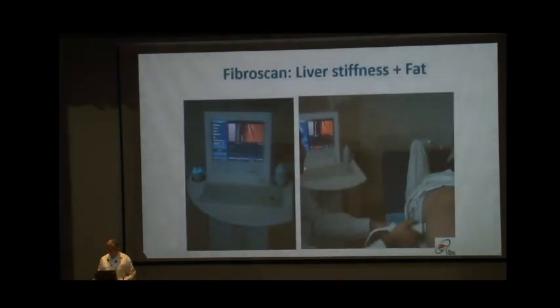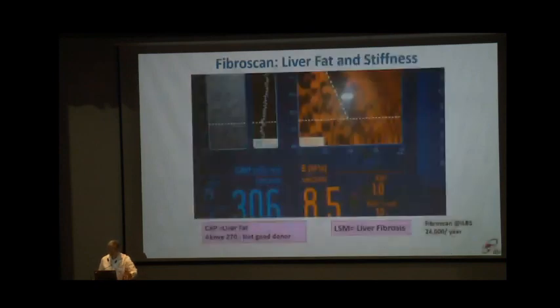Can you identify this gentleman? Except hepatology people. This is Manoj. When we started in 2008, the first machine came to ILBS for doing FibroScan, and all of us were doing it ourselves, so I recommend all the residents to do this. This assesses liver stiffness and fat. It does not assess inflammation.